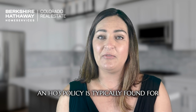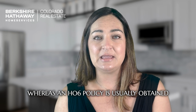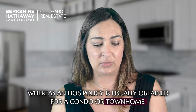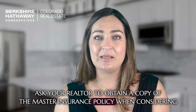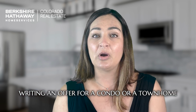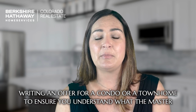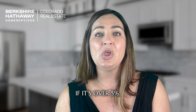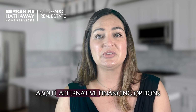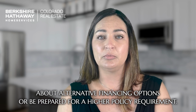To recap, an HO3 policy is typically found for a single family home, whereas an HO6 policy is usually obtained for a condo or townhome. Ask your realtor to obtain a copy of the master insurance policy when considering writing an offer for a condo or a townhome, to ensure you understand what the master insurance deductible is. And again, if it's over 5%, you will want to talk with your lender about alternative financing options or be prepared for a higher policy requirement.